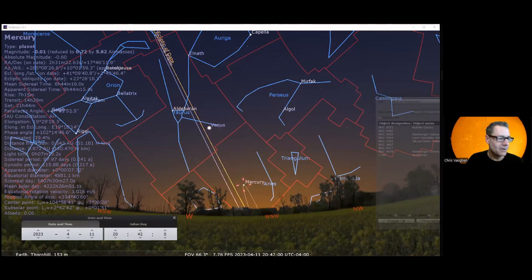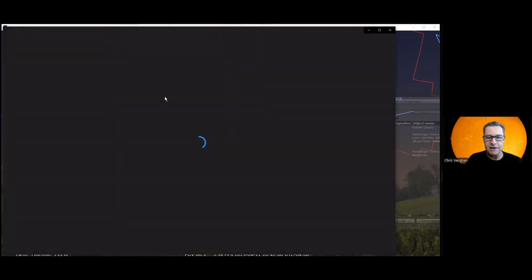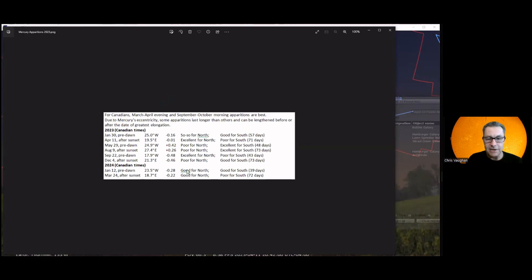Here we go. I'm going to put on the screen a list of the upcoming appearances of Mercury in the sky. So there's a set for 2023, including one that has passed, and then a couple in 2024. You've got the number of degrees away from the sun it will be. West means it's in the morning, and east means it's in the evening. You've got the apparent brightness or magnitude of the planet. And then I've got the rating for Northern Hemisphere and Southern Hemisphere. So if you're viewing us from Canada today, just worry about this column. If you're viewing us from the Southern Hemisphere, you want to look at the last column.